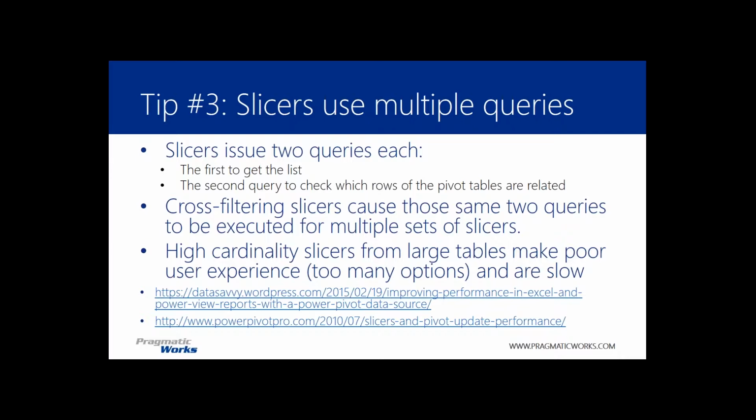Slicers issue two queries. The first is to reference the list to make sure that it's got the value that you selected, and the second is to query and find out which rows of the pivot tables are affected. So although it seems like it would be a one query activity, I'm sending this value to that pivot table, in fact it has to do a reference against the value that you clicked and find out what that is and then apply it to the pivot table. So it can be a slower activity than you might think.